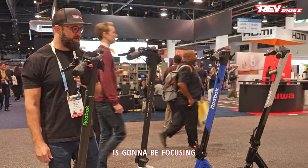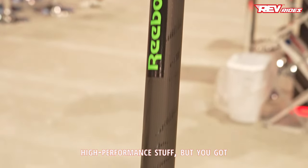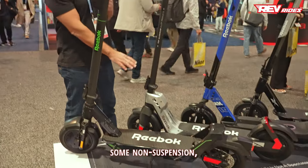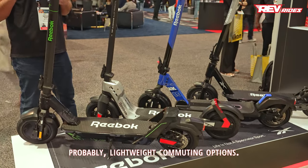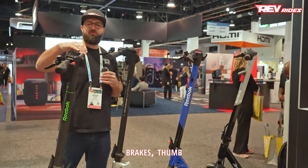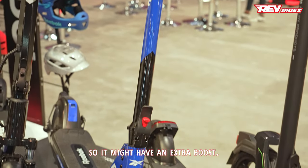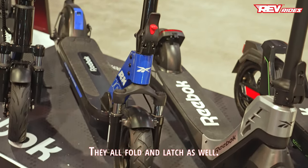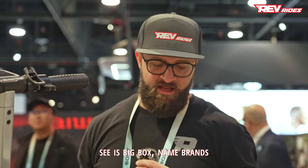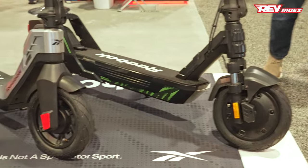It looks like Reebok is going to be focusing on just your everyday type scooters, not super high-performance stuff, but you got some suspension options, some non-suspension, probably lightweight commuting options. It's got all your standard feature sets: brakes, thumb throttles, a turbo button, so it might have an extra boost. They all fold and latch as well. The main thing I like to see is big box name brands getting into micromobility.